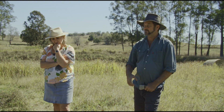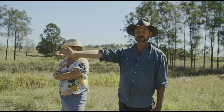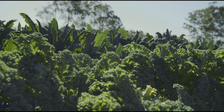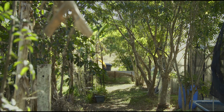We've never sprayed a chemical on this farm in 8 years. And yet we're quite able to produce very nice produce, as you can see. Nothing wrong with it. And in fact, there's very little bug damage there, where other guys are spraying it like Vietnam. So if I can do it, why can't everybody do it?